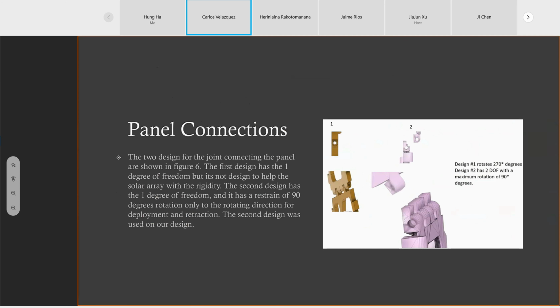Next, we analyze the joints between the panels. The joints will be responsible for the stiffness of the solar array, so no extra external structure will be necessary. The joint will also need to be dynamic to move along the axis. So here we have two designs for the joint connection. The first design has 1 degree of freedom, but it does not help with rigidity. In the second design, we also restrain the mobility to only 90 degrees for it to rotate. So we went with the second design.